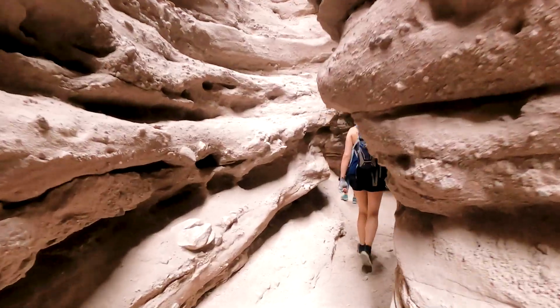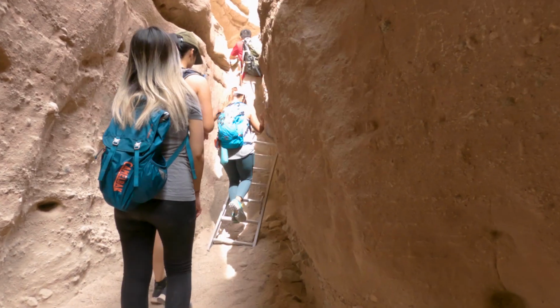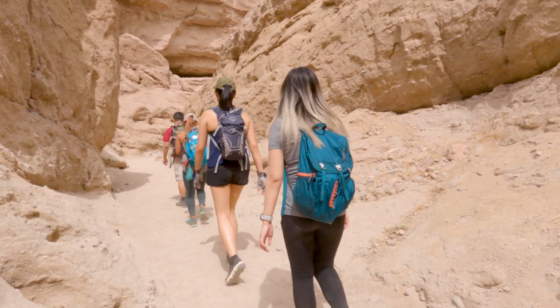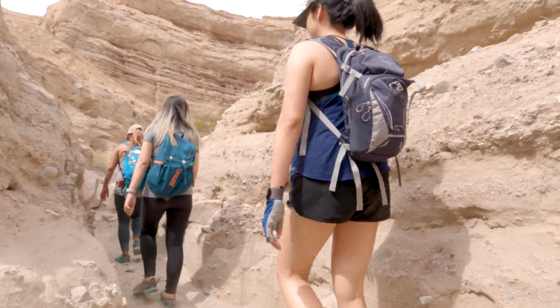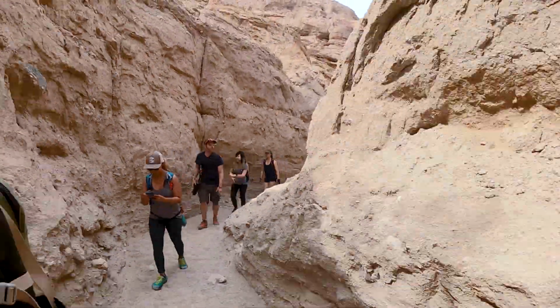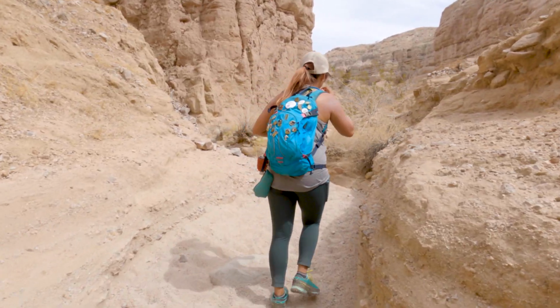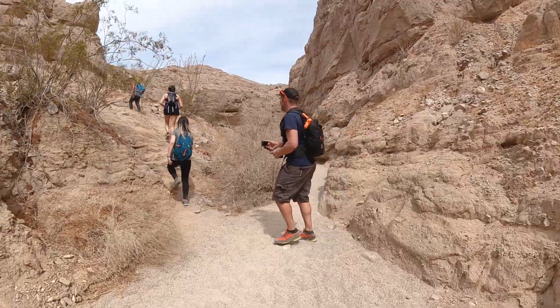This section of the trail is extremely easy to follow. Since you're in a slot canyon, it's pretty much impossible for you to get lost. After one final ladder, the canyon opens up and you are back out in the sun. We were definitely surprised by how much the temperature shot up as soon as we left the shade of the slot canyon. After snaking our way through the sandy wash, we finally came to the left turn that forks off of Ladder Canyon Trail. This is where things can get a little bit tricky.